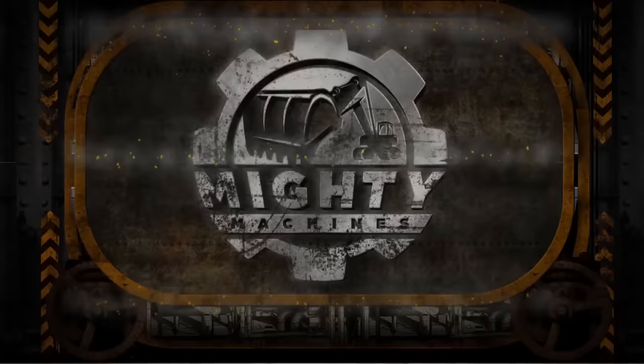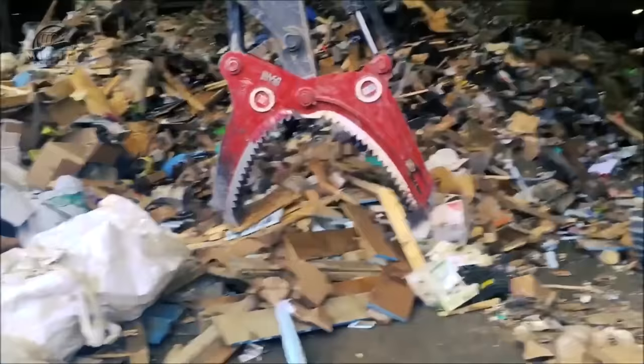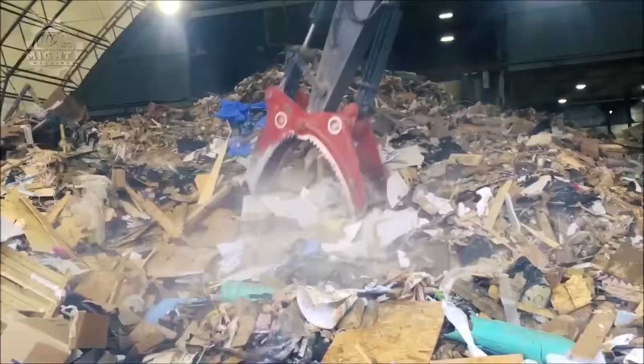Solid waste doesn't just go to the garbage and magically end up in landfills. They go through a whole process, and one of the machines that could help with it is the GSX Garbage Shears from NYE Manufacturing. It has a unique system that cuts municipal solid waste to fine pieces for high-density packing into trucks to cut down transport costs and save space in landfills.